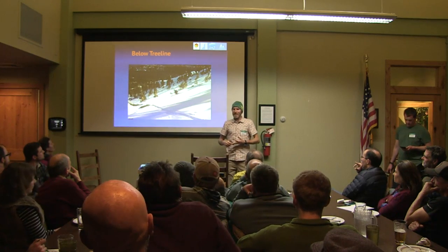So then we start talking about below tree line terrain. You know, it's smaller. The openings are less big. They tend to have less snow, less wind, and a lot more trees. So a small avalanche in below tree line terrain tends to still push you into a lot of trees. The trees here are big. They hurt when you hit them.